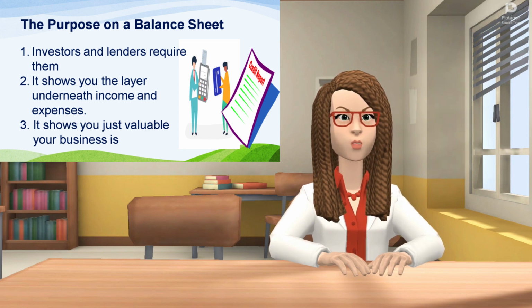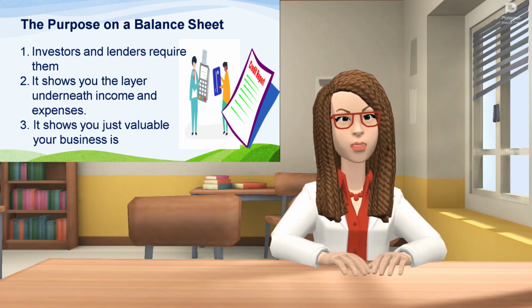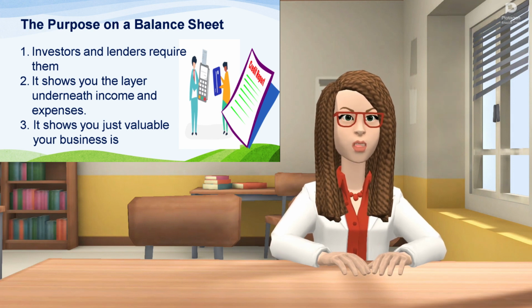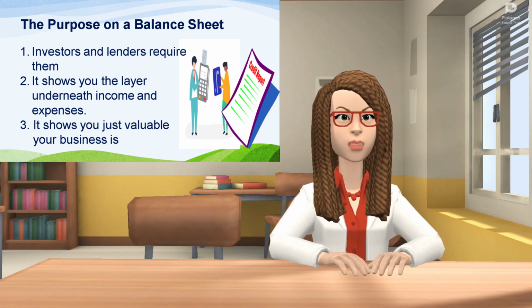3. It shows you how valuable your business is. Maybe your business is not bringing in as much net income as you hope it will and you are discouraged at your financial prospects, or sometimes that doesn't tell the whole picture, so the balance sheet reminds you of all the assets you've invested in the past and how much those are worth to you.